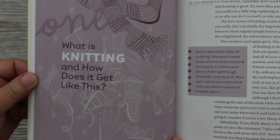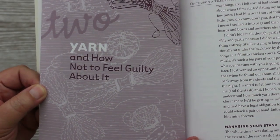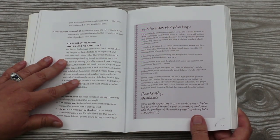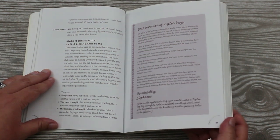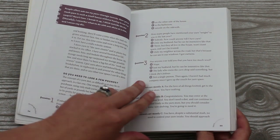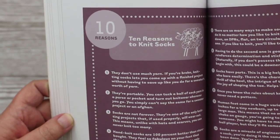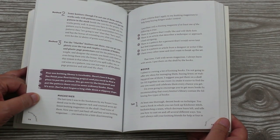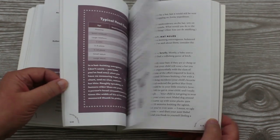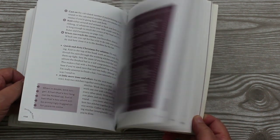The first two chapters are What is Knitting and How Does It Get Like This? And Yarn and How Not to Feel Guilty About It. There's a helpful section on how to identify mystery yarn, which will undoubtedly come in handy at some point for pretty much every knitter. She covers topics like what are needles made of, 10 reasons to knit socks, how long and wide is an ordinary scarf, and what's the typical head size or foot size, which are useful things to know for making hats and socks when you can't take somebody's body measurements.